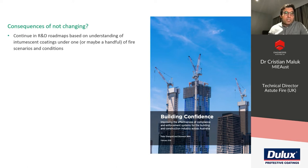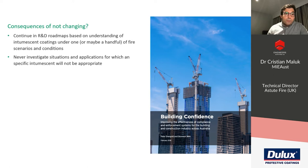We will continue in research and development roadmaps which are based on understanding intumescent coatings under one or maybe a handful of fire scenarios and conditions, which might not reflect the full family of applications, fire scenarios and conditions that we might have in the built environment. We also, as a consequence of this, will never investigate situations and applications for which a specific intumescent will not be or could not be appropriate, and will always be at risk of a concept that is used very often in engineering: being a subject of innovation blind spots, resulting in unperceived challenges and risks in how we design fire-safe structures.